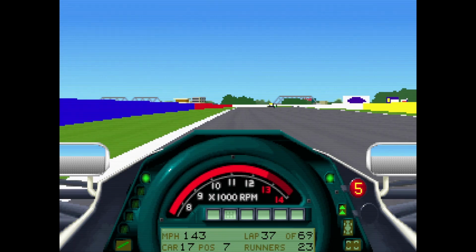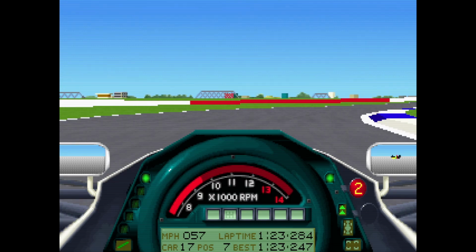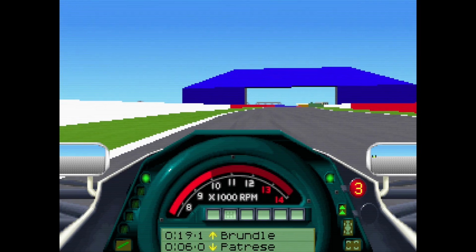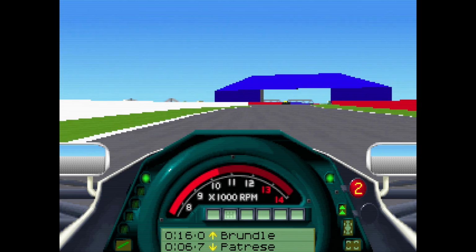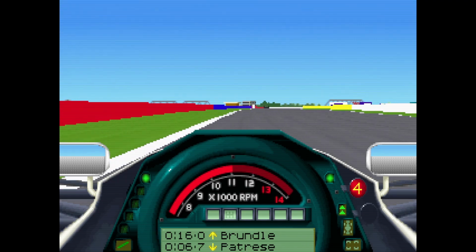Brundle's, the gap has come down. Good, that's relief. Sliding through the first corner. 19 seconds up the road, so I'm catching Brundle nicely now. 16 seconds up the road to Brundle. The chase is on.